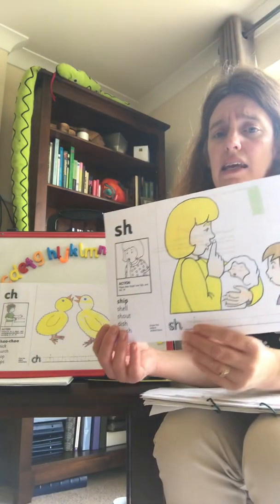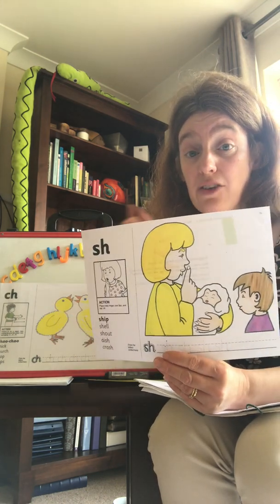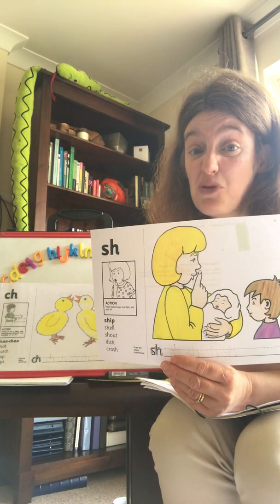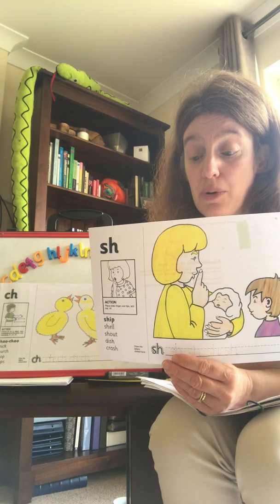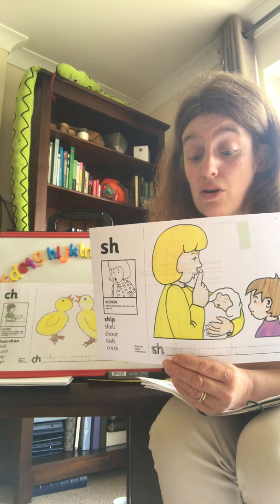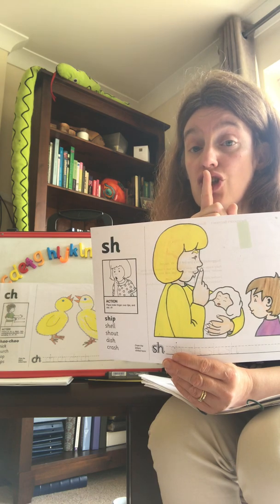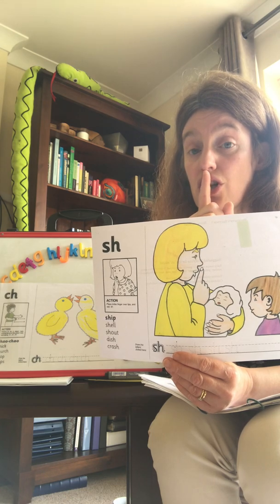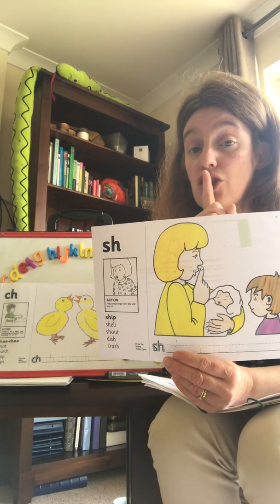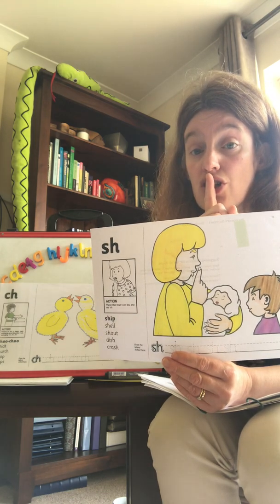Let's have a think of the next one. It's got the same letter sound in, but the beginning sound is different. The baby has just been born and keeps crying quite a lot. At last the baby goes to sleep. The sister comes along. Mummy puts her finger up to her lips. Shh. No more shouting. Shh, shh, shh.